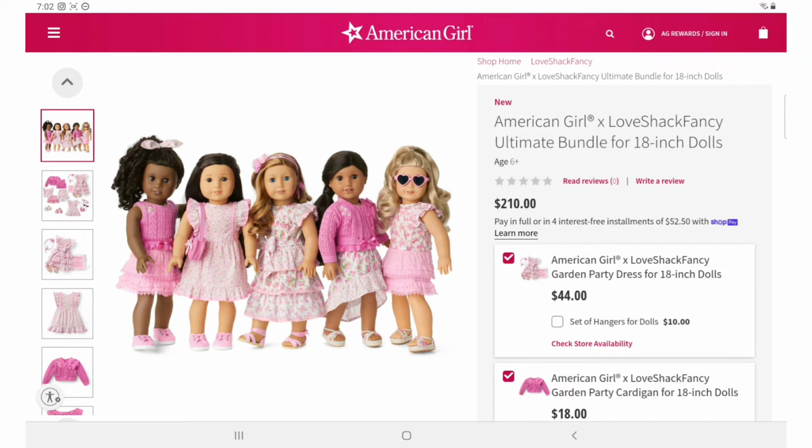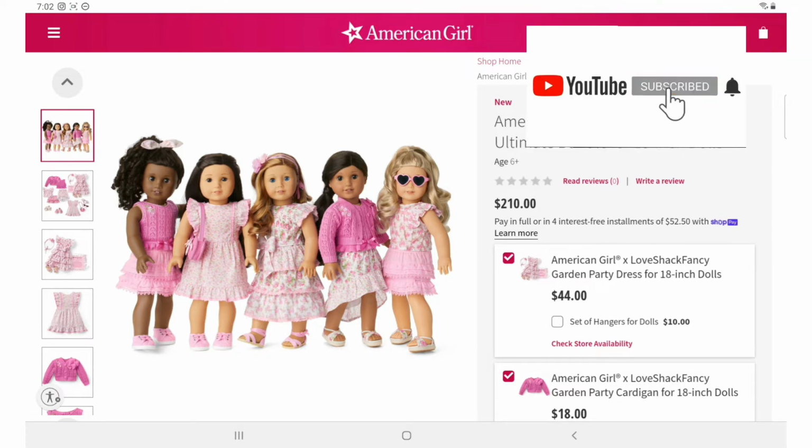So a lot of this stuff is trendy. It's trending for American Girl, and it just kind of goes right over my head for the most part, unless someone makes a really big deal about it. But I've been getting really involved in AGTube and into the buy and sell groups, and so a lot of this stuff is talked about, and it's kind of opened my eyes.